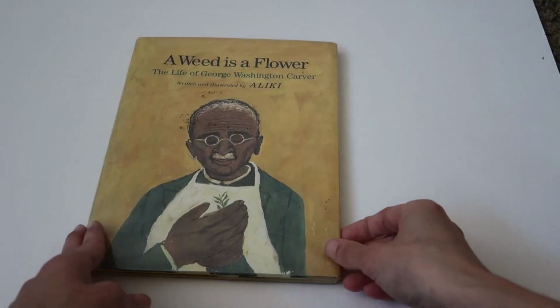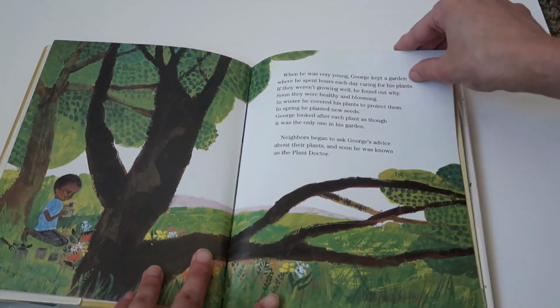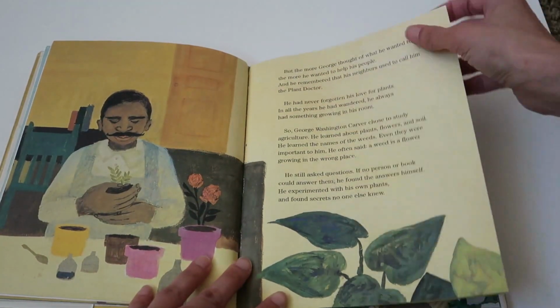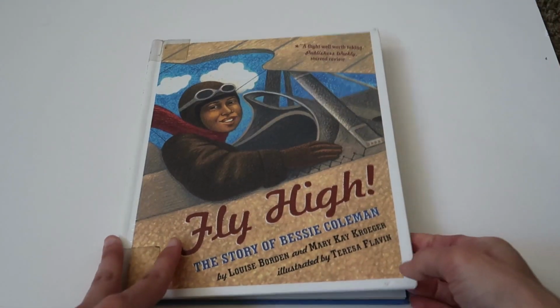A Weed is a Flower, The Life Story of George Washington Carver by Aliki. This is a beautiful depiction of the life of a man born a slave who became a scientist and devoted his entire life to helping the South improve its agriculture. Fly High by Louise Borden.